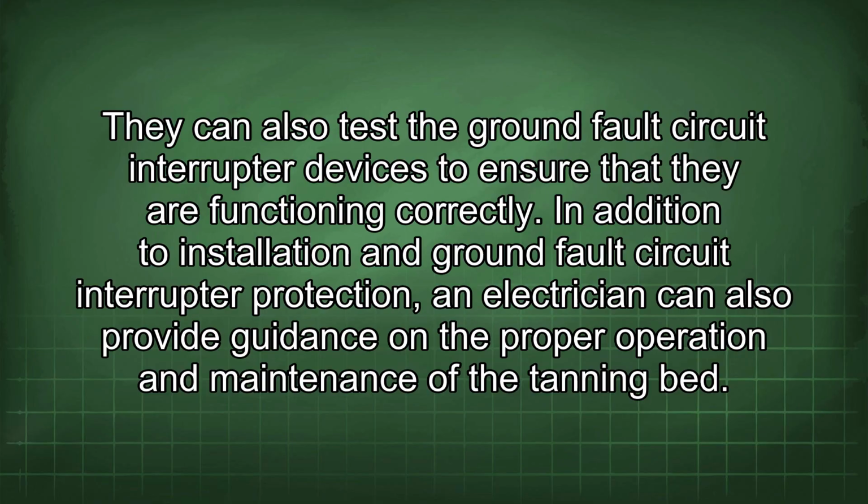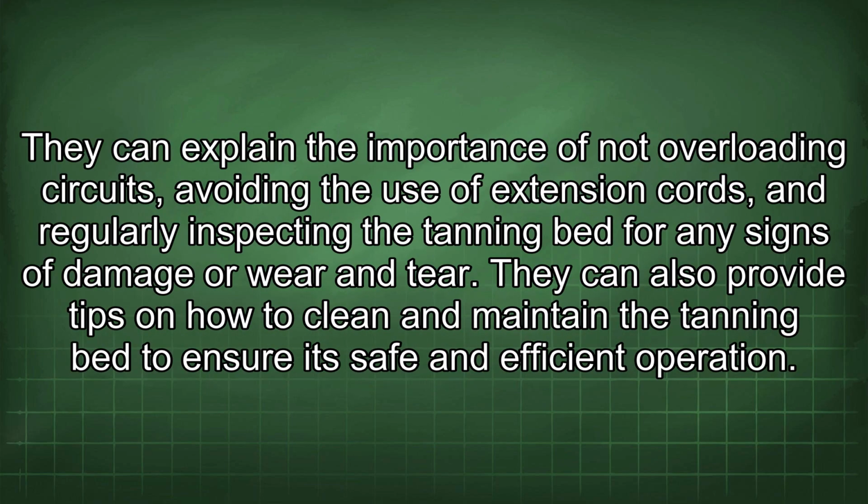In addition to installation and ground fault circuit interrupter protection, an electrician can also provide guidance on the proper operation and maintenance of the tanning bed. They can explain the importance of not overloading circuits, avoiding the use of extension cords, and regularly inspecting the tanning bed for any signs of damage or wear and tear. They can also provide tips on how to clean and maintain the tanning bed to ensure its safe and efficient operation.